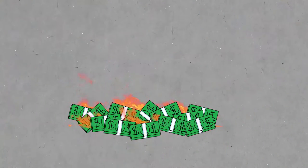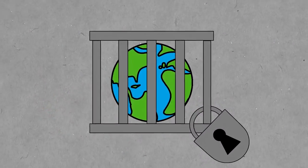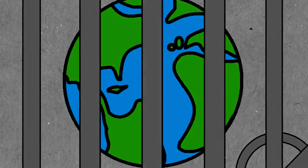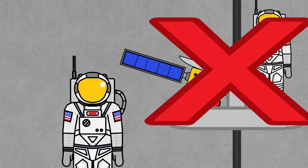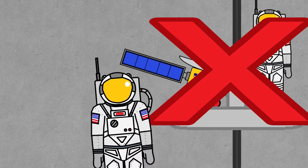So basically, the best case scenario is that the elevator is destroyed and it was all a huge waste of money. And the worst case scenario is that it survives long enough to effectively doom the human race to remain trapped on Earth forever. But anyway, I think that a space elevator is impossible. So in this video, I'm going to explain how to make one.